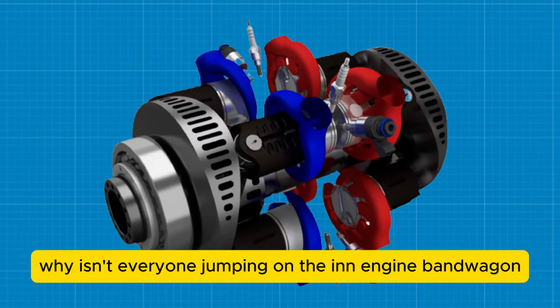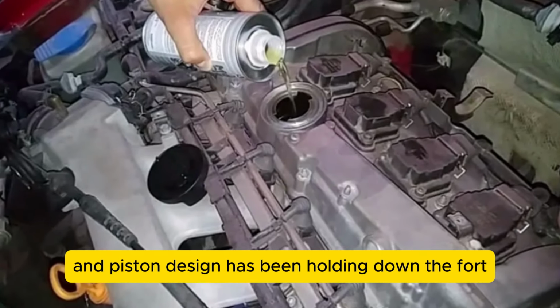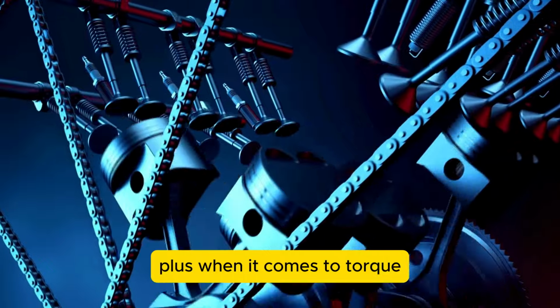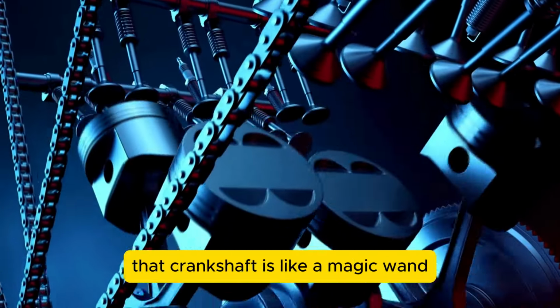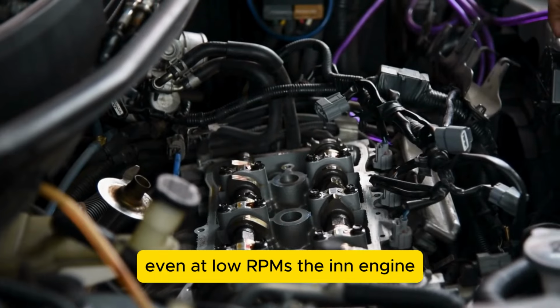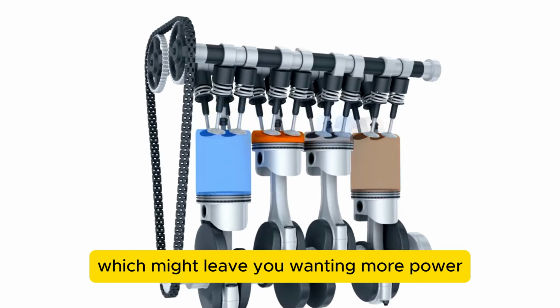But why isn't everyone jumping on the INN engine bandwagon? Well, change isn't always easy. The old rod and piston design has been holding down the fort for ages, and folks are hesitant to switch things up. Plus, when it comes to torque, the traditional setup still holds the crown. That crankshaft is like a magic wand, turning combustion into pure torque, even at low RPMs. The INN engine? Well, it's more like a series of quick bursts, which might leave you wanting more power.